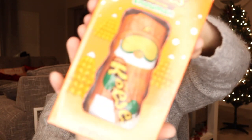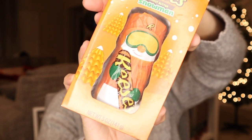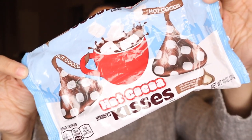The last things that I got for him, he is definitely a chocolate guy. He wakes up in the middle of the night and consumes any chocolate in his path. So his all-time favorite is Reese's. So I saw this jumbo Reese's snowman and thought he for sure needed it. So I got him that. And then I got these little Hershey Kisses to stick in this next thing that I'm going to show you guys. I had never seen these kisses before, so I thought that I would grab them. They are hot cocoa kisses, and they have little marshmallows in them. So whatever doesn't fit in this cup, I'm going to eat.